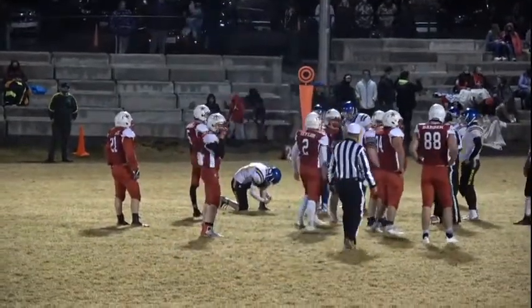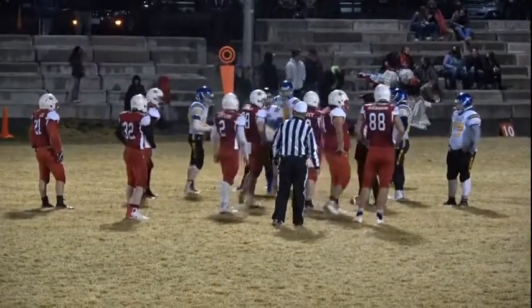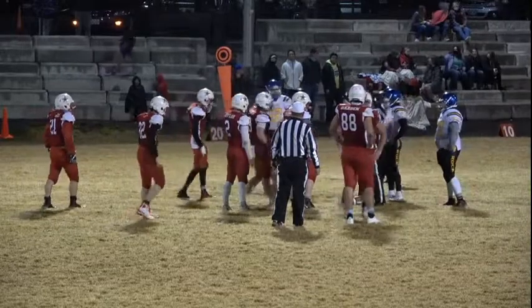All right, so the Rangers coming up the line. First and 10, ball spotted at the 30. We got a guy tying his shoe over on the Rocket side. Okay, we can deal with that.